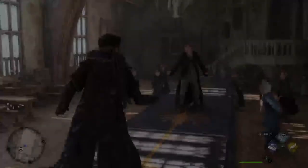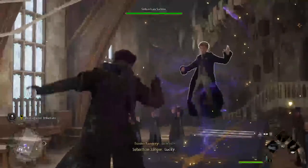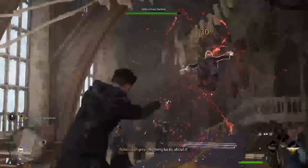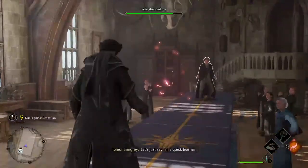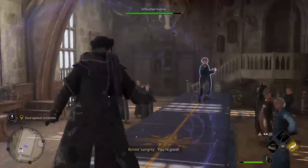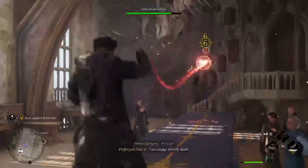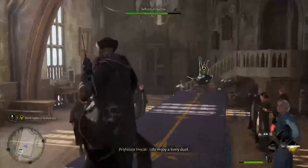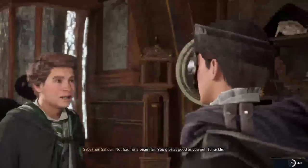Way to practice. Levioso. Lucky. Nothing lucky about it. Can't be your first duel. Let's just say I'm a quick learner. You're good. Now, Levioso. Protego. Thank you. I do enjoy a nice duel. Not bad for a beginner.